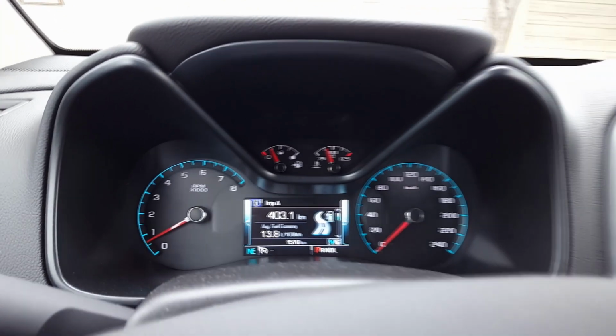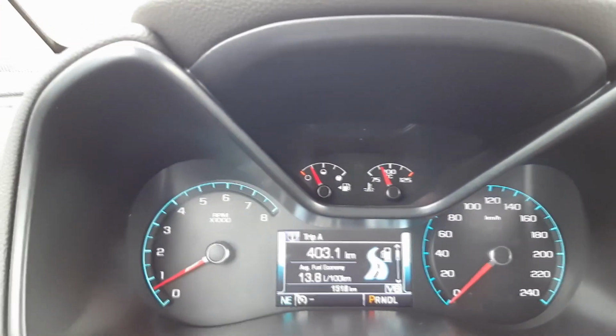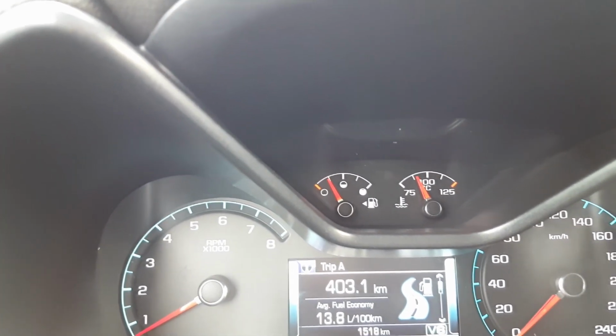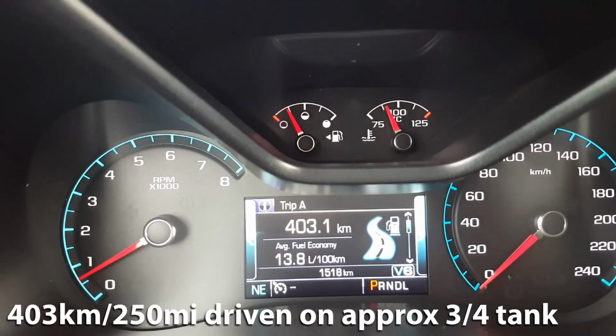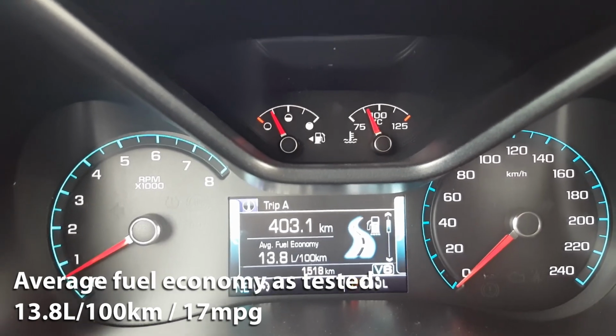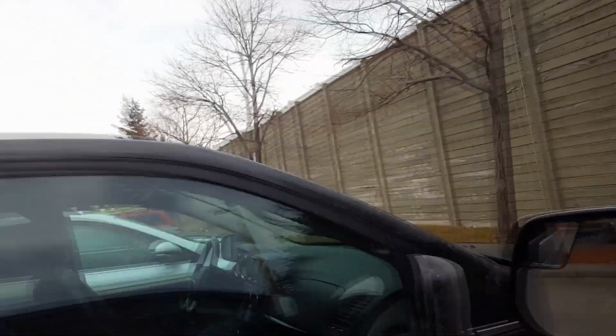Spent a week testing the Chevy Colorado, and we have some numbers here that we'd like to share with you. So as you can see right now, we have finished 3/4 of the tank, and on the 3/4 that we've driven, we've been able to drive 403 kilometers. Our average fuel economy sits at 13.8 liters per 100 kilometers. So what we'll do now is we will head to the gas station. As you can see, there's actually a gas station right behind.